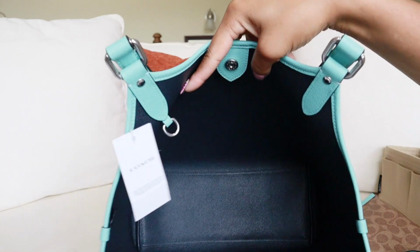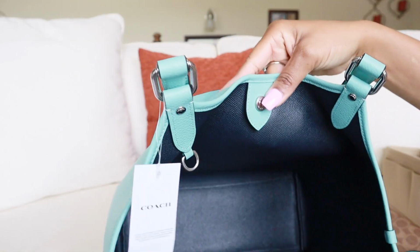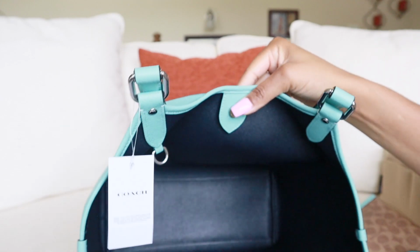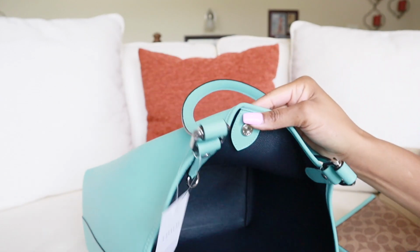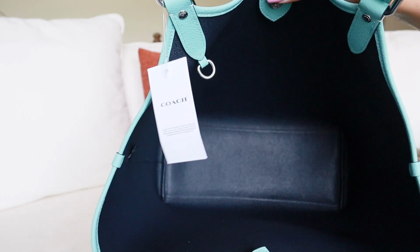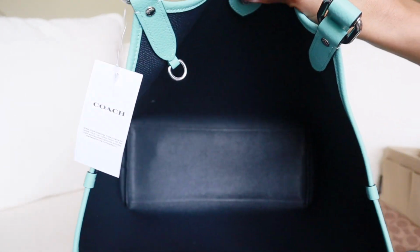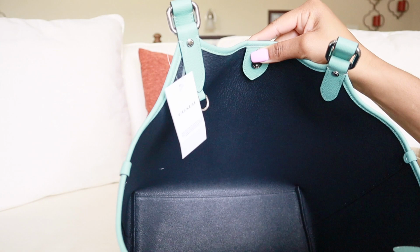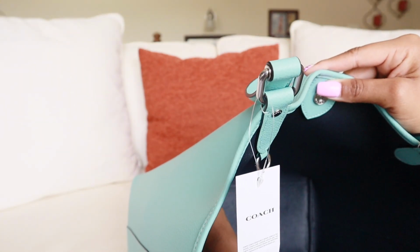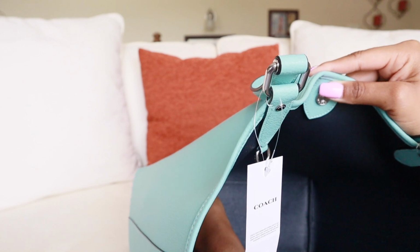So on the inside of this one, you have this beautiful blue color. This one is a cross grain leather on the inside. This one isn't a fabric material like inside the signature. This one is a navy blue cross grain leather. If you see that, it looks just like their cross grain leather SLGs and wallets and things of that nature. And I'm sure this is just a piece of plastic or something from one of these papers.